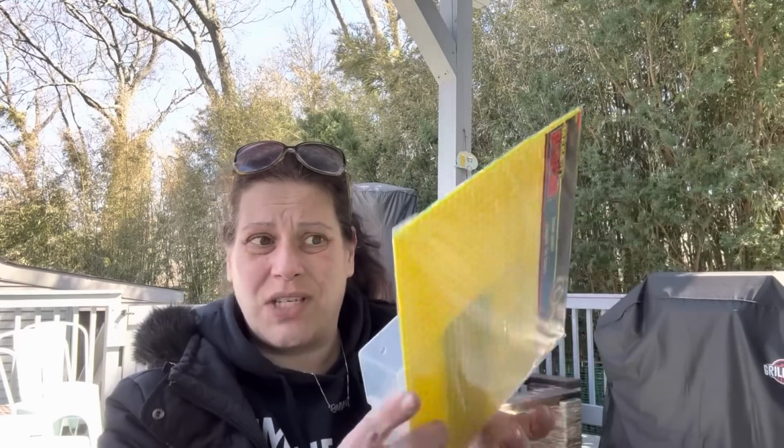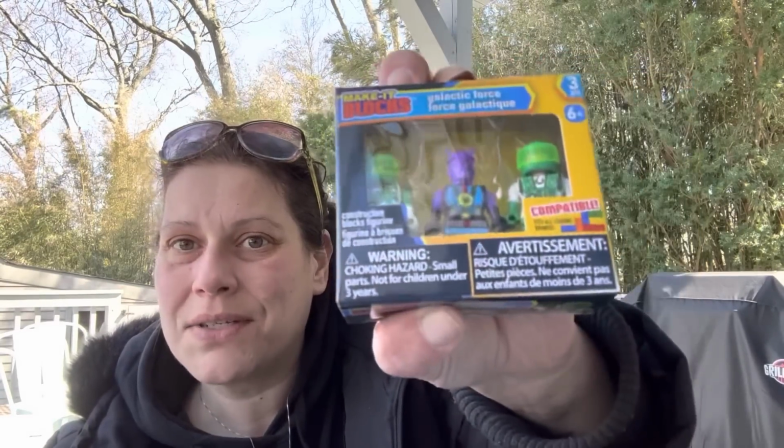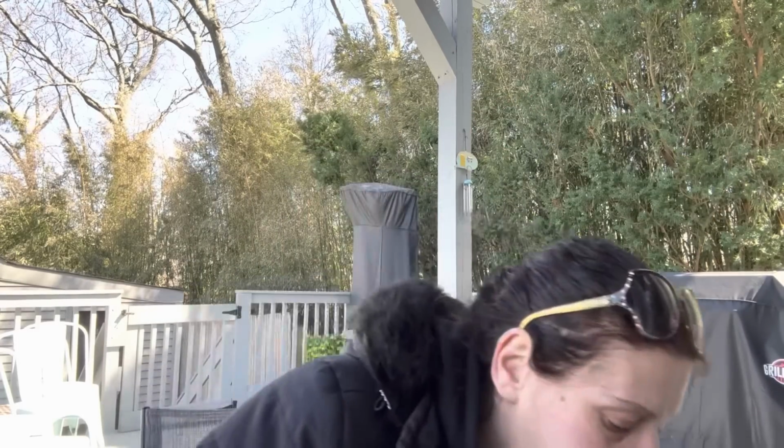So you cut, this is probably enough for me to do both of those containers with just Legos. You cut it, you glue it to the top or the inside, depending on your case. And then you put your Legos in there. So I got them three bags of Legos and then I got them some little characters and stuff too. So just these fun travel kits. So that's what I'm going to be doing.